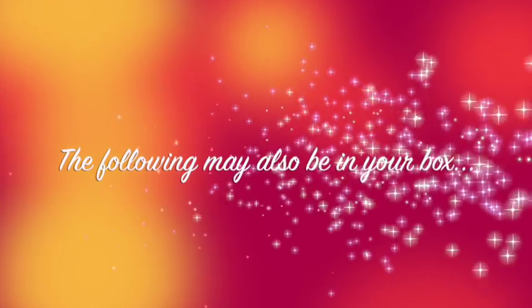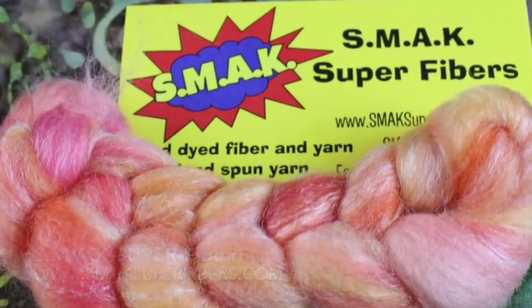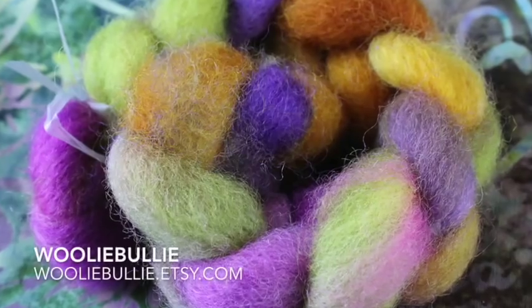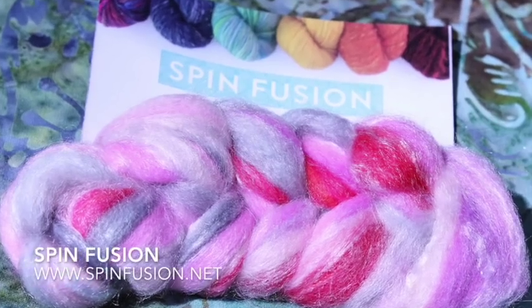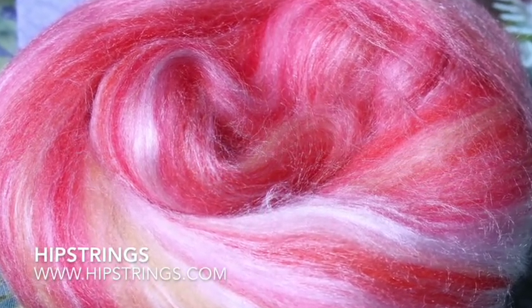These are the samples that could be in your box. You will get 20 samples in your sampler box, and some of them will be fiber. If it's a fluff-only box, you'll still get some accessory samples like stitch markers or patterns, maybe even stuff. Maybe a chapstick. Yeah, exactly. Lip gloss, I mean. But you won't get everything in this video unless you win the super box.